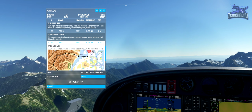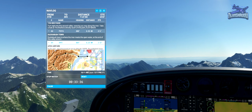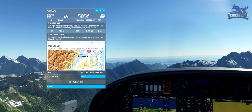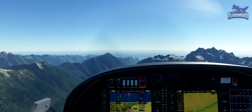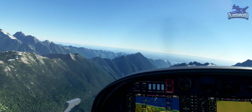Okay, so after this, Knucklebush Town is where the river meets the open water at the end of this stretch. And that's where I need to land. So I think I'm gonna start descending here.